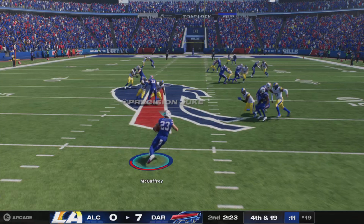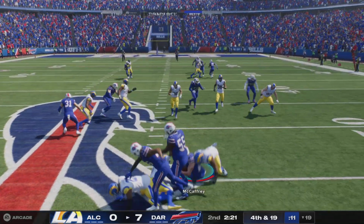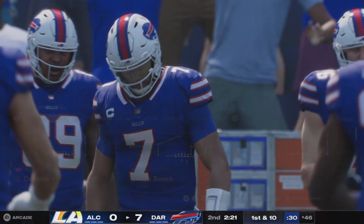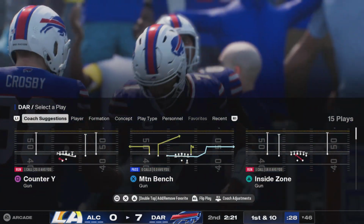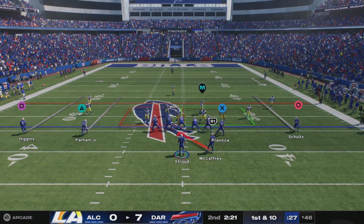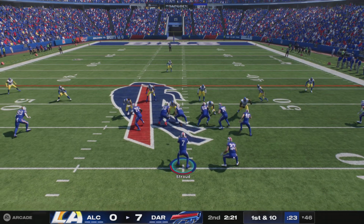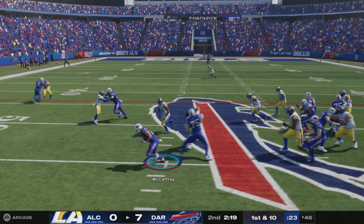Fielded just inside the 30. A good return there, 17 yards. And the Bills will take over the football with a 1st and 10. So good starting field position for them here as they come up 1st and 10 at their own 46.